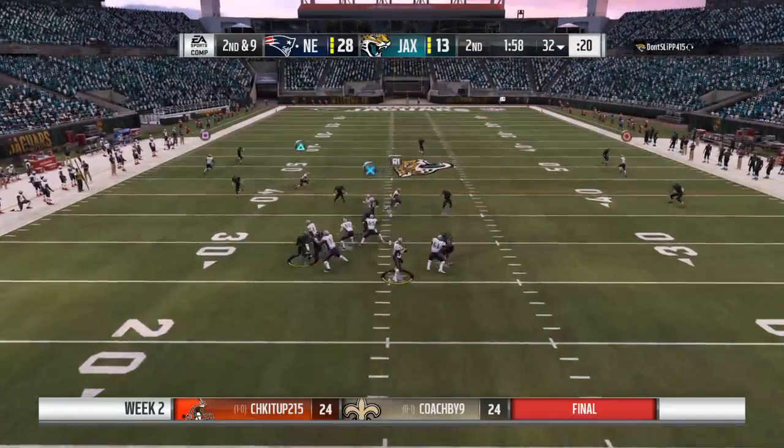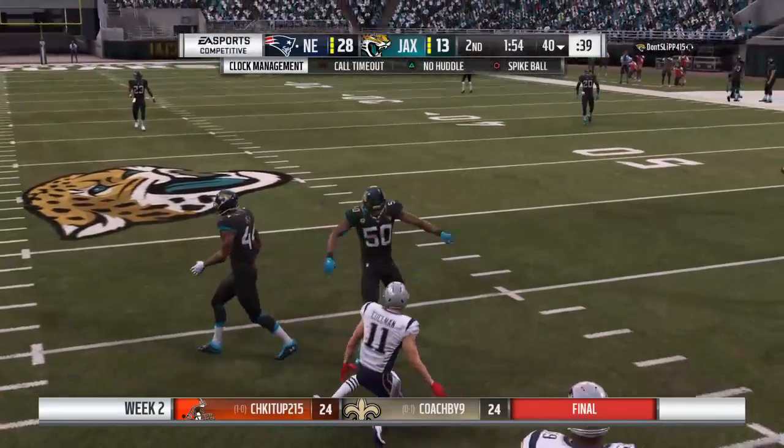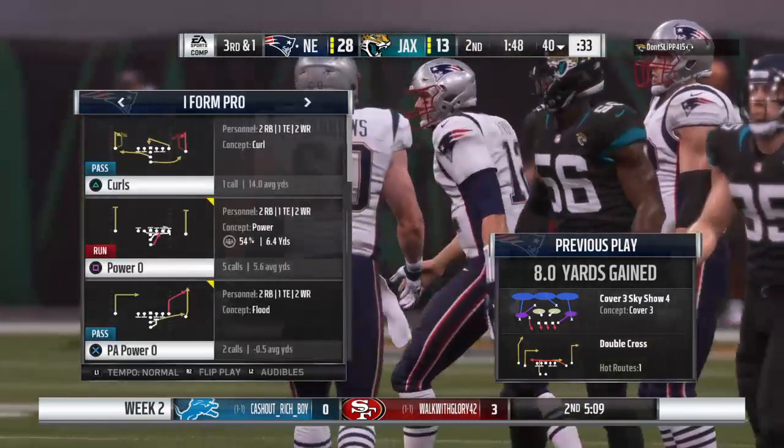On second down, here's Brady. Over the middle, Julian Edelman. It's complete. And he'll bring it up here to right at the 40-yard line. 8 yards on the completion, but now they face third down.